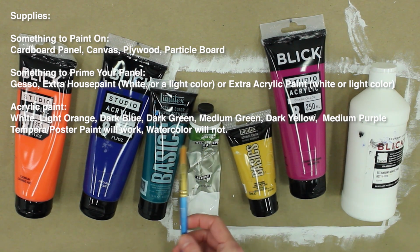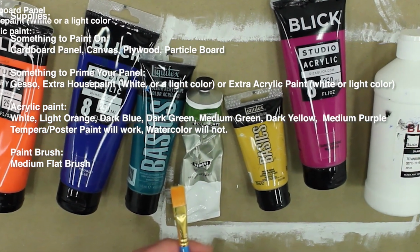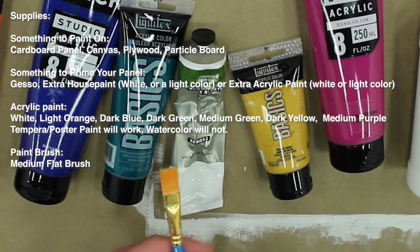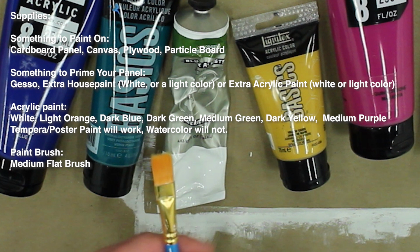And then lastly, we're just going to use one brush. I know I'm being really loosey-goosey about the materials, but really try and find a flat brush like this that's kind of a square shape that's around this size. If you're using a smaller panel than I am to paint on, try to use a smaller brush. If you're using a bigger panel than I am, try and use a slightly wider brush.